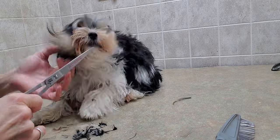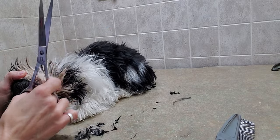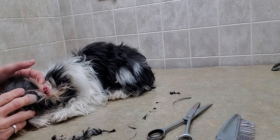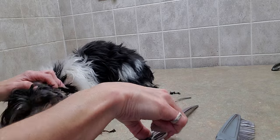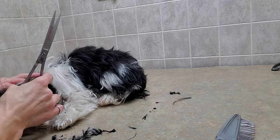I don't put any pressure on the throat. Your ears are a little sensitive. I think the hair in her ear is bothering her. So when I get anywhere near that ear hair moving, she doesn't like it. You can see they're quite red right now and quite full of hair. So what I'm going to do is trim the hair below the ear canal.